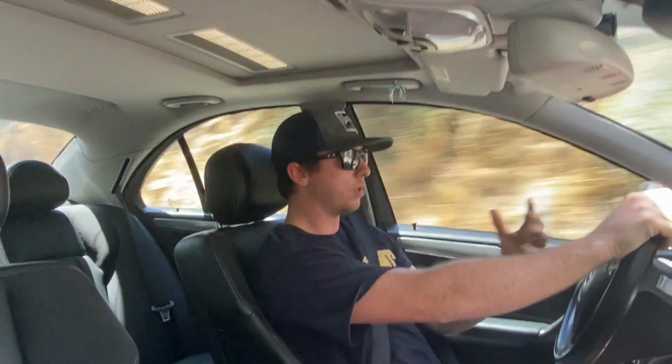Next point I want to talk about is just interior comfort and your driving position. And this is a very important point that I think is sometimes overlooked in car reviews, because this is your input zone to the car.